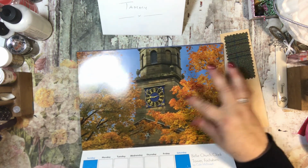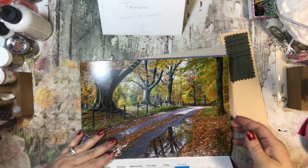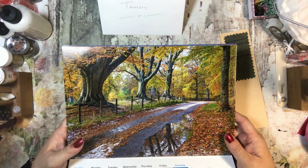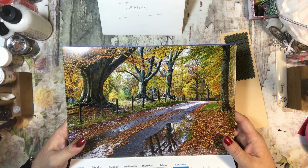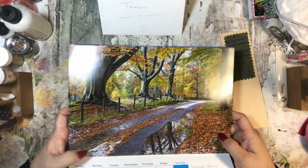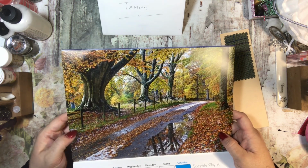That's really cool. I love the fall. Oh my goodness, here we go. This is definitely fall. This is October, and this is Speyside Way at Arndilly. This is a stretch of the Speyside Way walking path. That is gorgeous. And it looks like there's snow on the ground. Oh yeah, it definitely does.